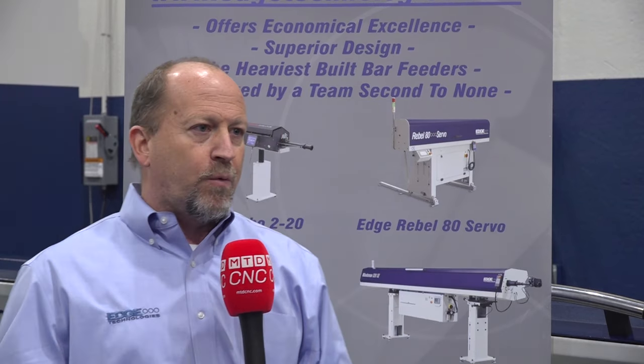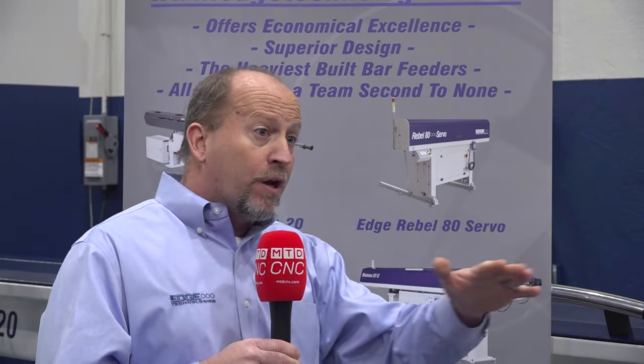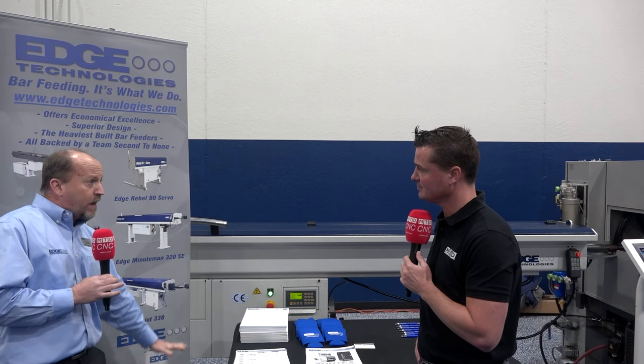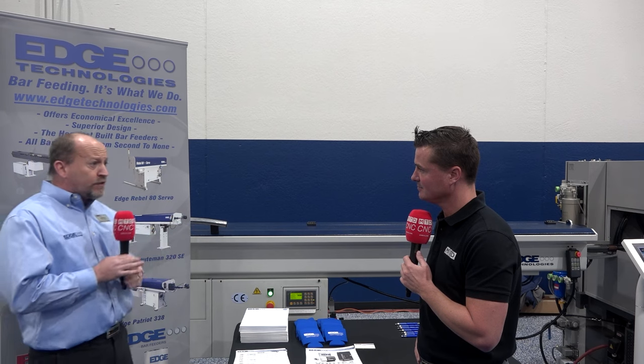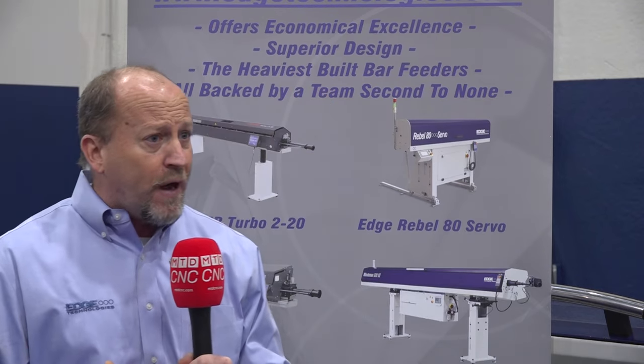Absolutely. Great question. We provide three solutions to that. The simplest is nothing more than an extended rack, moving the magazine out another 20 or 30 inches. Number two can be very helpful with heavy bars, and it's called a bar lift. It's a system that brings it from the ground up. It adds capacity, but also really helps with heavier bars and tall center heights, obviously saving back injuries and so forth. And the third and final solution is a bundle loader, where we can use an overhead crane or a fork truck. We can add 5,000 pounds of material right to the face of the bar feeder and go.